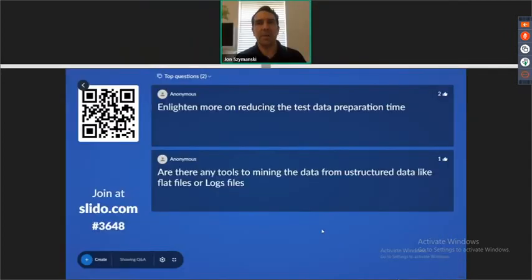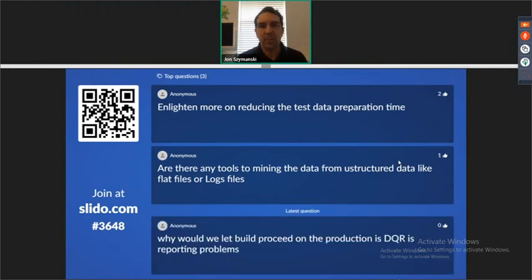Okay, so top questions, let's see. Question one: enlighten more on reducing the test data preparation time. Reducing the test data preparation. I'm not sure I fully understand the question on that one.